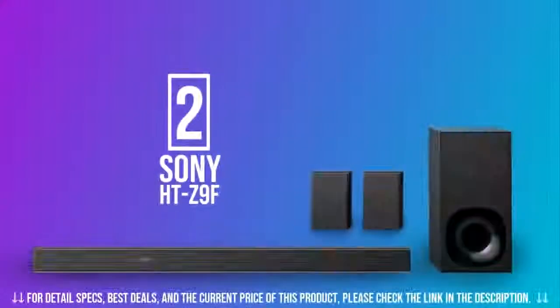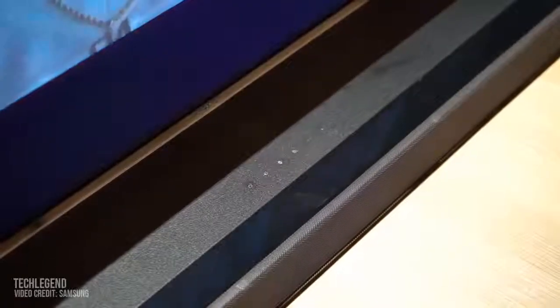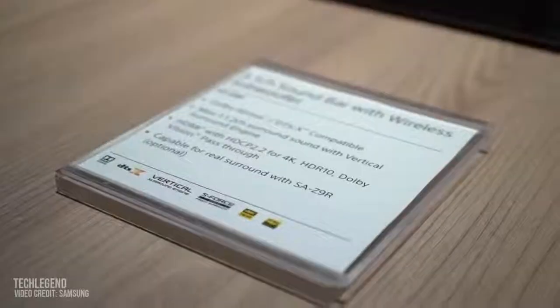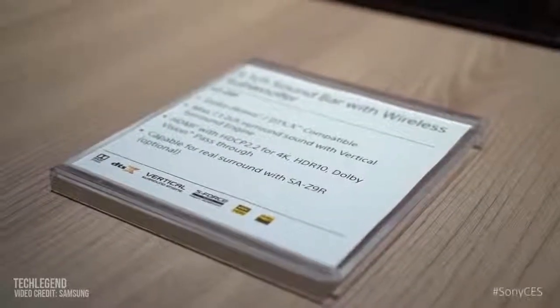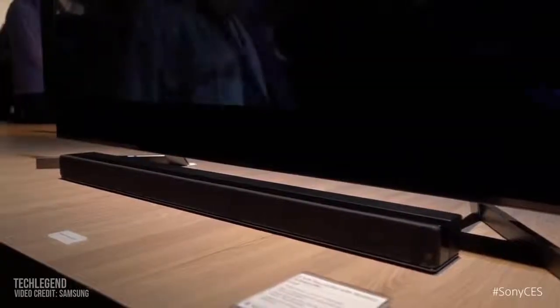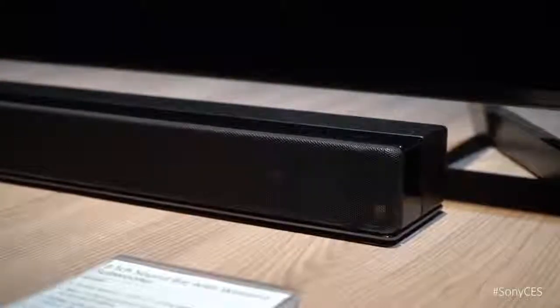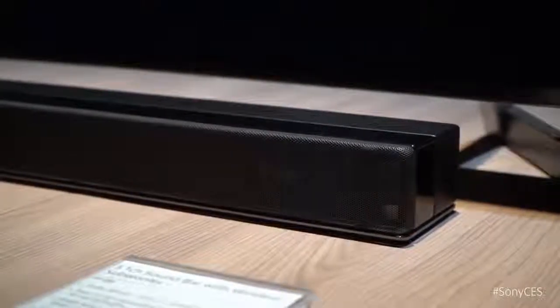In second number on our list, we have for you is the Sony HT-Z9F 4K HDR 3.1 wireless soundbar with surround sound. The HT-Z9F is a strong pick for people who want a compact sound system that suffers very little for being designed compactly. Speakers tend to be a long-term investment. If you take care of them, there's no reason to expect them to last less than a full decade. Between its expandability and wireless support, the HT-Z9F is as much of a safe choice as it is a smart choice.